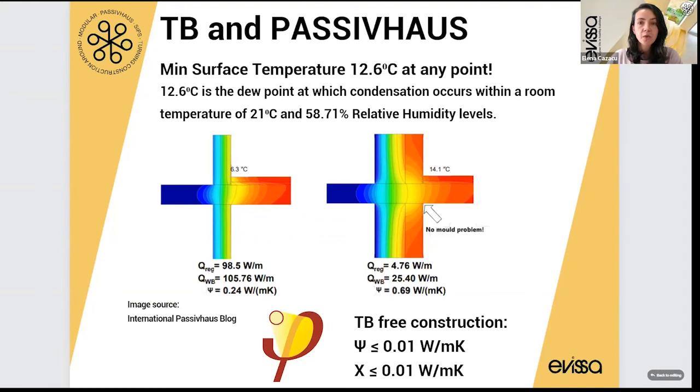While it appears as though the thermal bridges are worse in the right-hand side example, showing improved insulation, the total heat loss is obviously considerably reduced by the insulating measure, and the temperature of the interior surface is increased to greater than the critical level of 12.6. So we see there that the surface temperature is 14.1 degrees Celsius. And in that scenario, we can assume that the dew point is situated within the warm part of the insulation, achieving a low risk of mold development within the normal indoor air humidity levels. So indoor air humidity levels in this scenario are 58.71, and the overall temperature is 21 degrees.